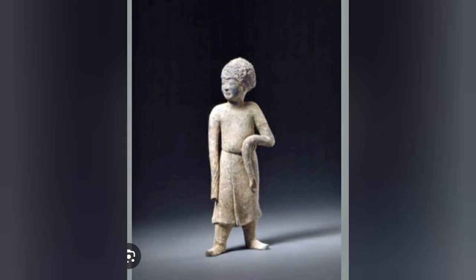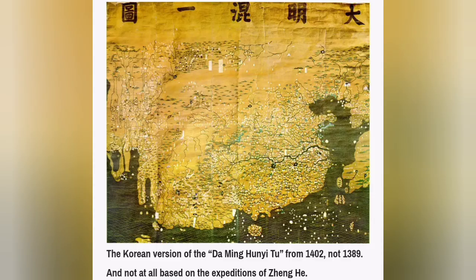are maps drawn up by Chinese people which depict the African continent. And not only that, they depict African people, as you see in these figurines, pretty accurately. And they know which direction they come from. They even have names for these people. And these are different than the native black people around Asia. These people are specifically known because of their direction and where they fit on the map and where they came from.